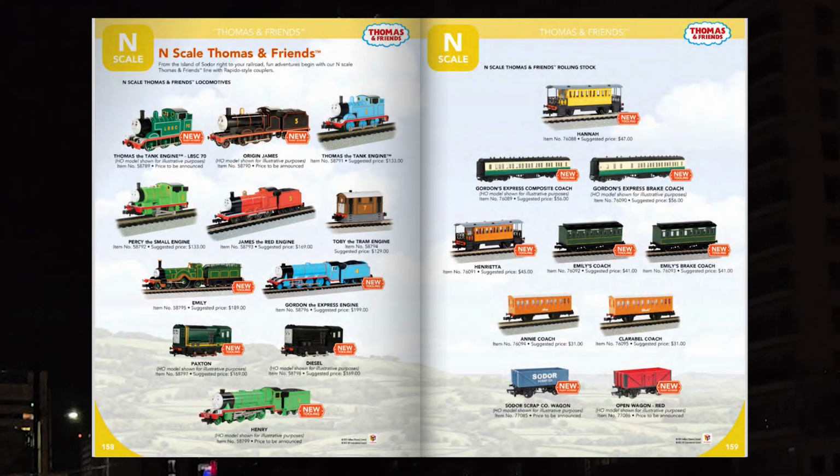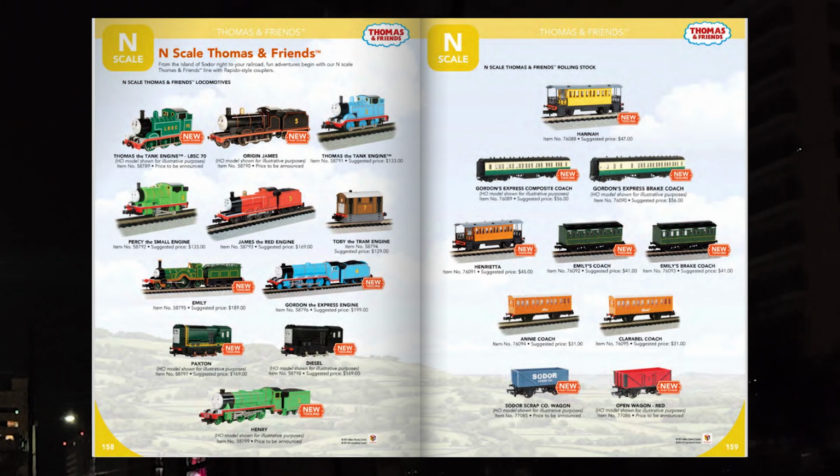In N scale, for the 80th anniversary, we have two new repaints of existing models.